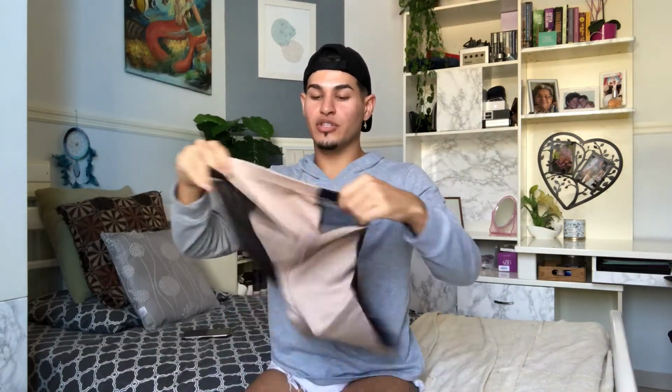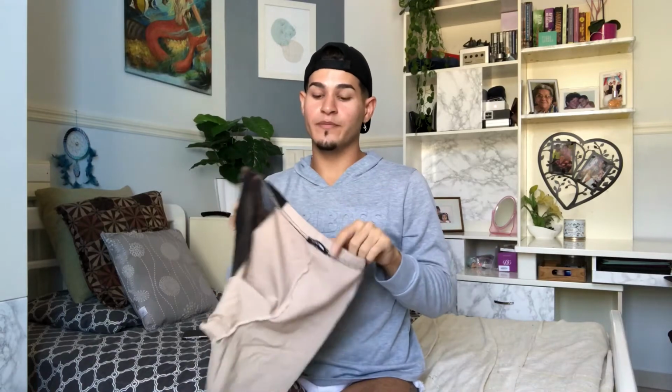And the last clothing item that I will be transforming is this one right here. Now, these are a pair of shorts by Fashion Nova, and when I first bought these shorts, I loved them just because they had the mesh sides. When I saw this, I was obsessed with the mesh sides, and I wore it quite a couple of times.